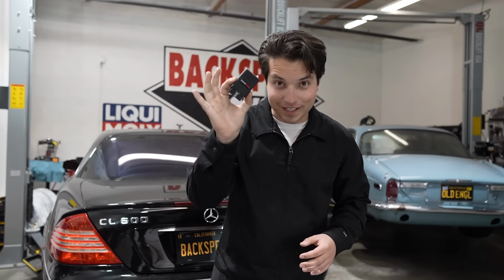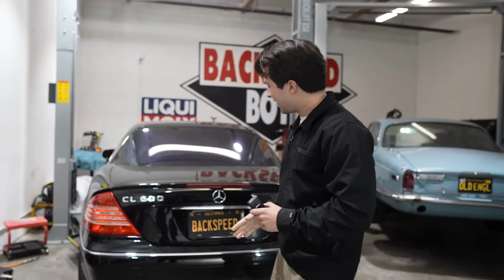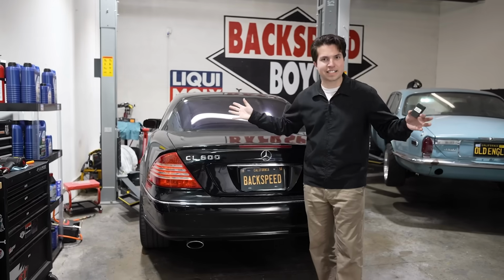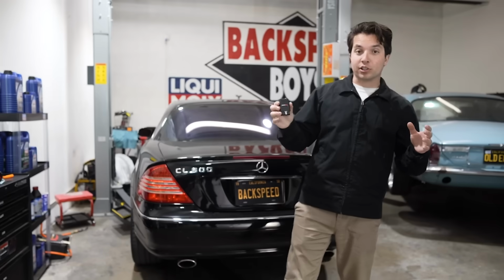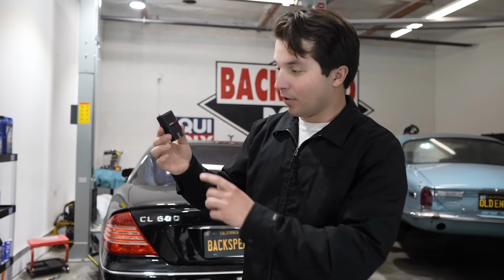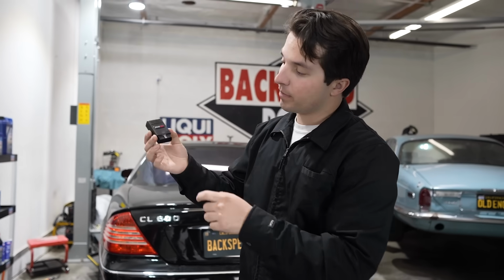Now this little device is gonna help turn this S-Class coupe that's powered by a twin-turbo V12, which is just insane, into an absolute supercar slaying monster. Now, this little device has the tune on it, so we're gonna plug it in, load up that super spicy tune, and we'll be shredding tires in no time.